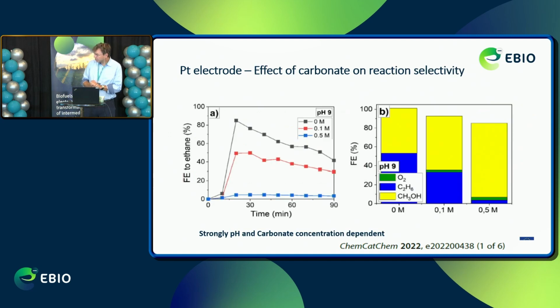And here you see this once more. Now we purposely add carbonate to the electrolyte, and what you see, most evident from the right figure, is that if we add 0.1 molar or 0.5 molar, we completely switch the selectivity of the acid decarboxylation from ethane as the main product to methanol as the main product. When you form methyl radicals, they can do two things. They can react with each other to form ethane, or they can react with a hydroxyl radical that is also formed in the process. Methyl radical plus hydroxyl radical forms methanol. And that's what you see here.